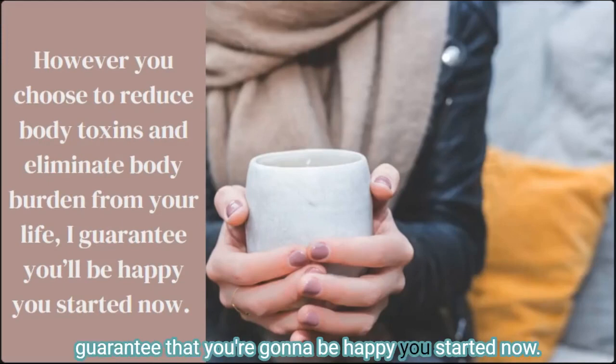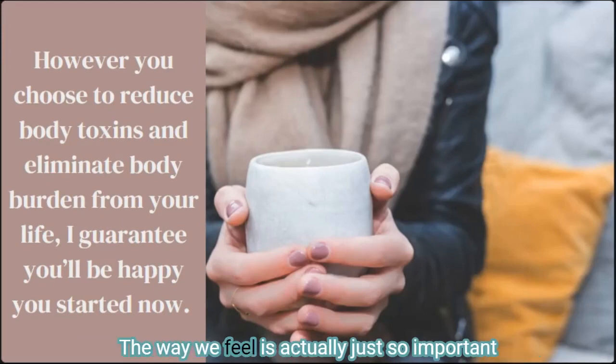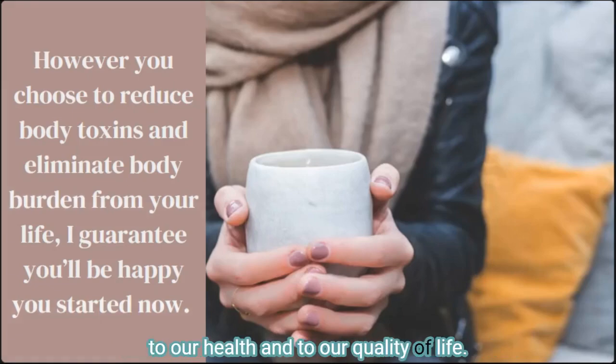So however you choose to reduce body toxins and eliminate body burden from your life, I really guarantee that you're going to be happy you started now. The way we feel is actually just so important to our health and to our quality of life.